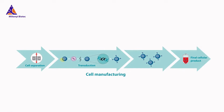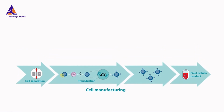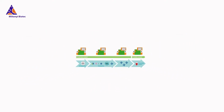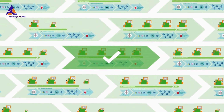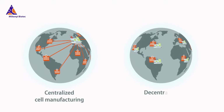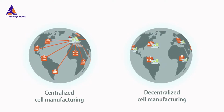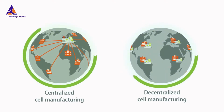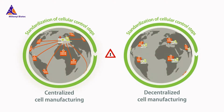In-process and quantity control steps during cell manufacturing are often performed by flow cytometry. In this context, consistency and reproducibility of data are of key concern in order to provide reliable production of cellular products. Whether working in a centralized or decentralized model for your cell manufacturing process, standardization of cellular control steps by flow cytometry can be challenging.